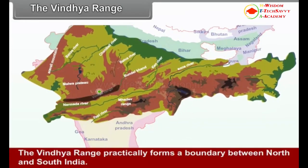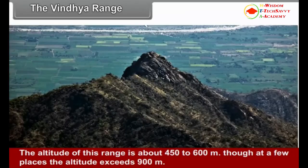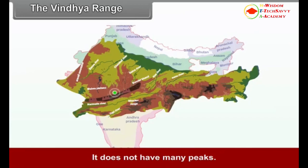The Vindhya Range. The Vindhya Range practically forms a boundary between North and South India. It spreads from eastern part of Gujarat up to Bihar for a distance of about 1100 kilometers. The altitude of this region is about 450 to 600 meters, though at a few places the altitude exceeds 900 meters. It does not have many peaks.